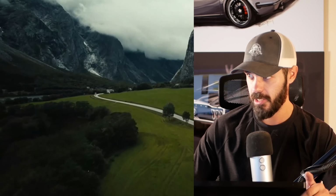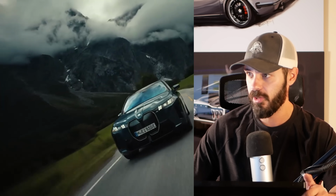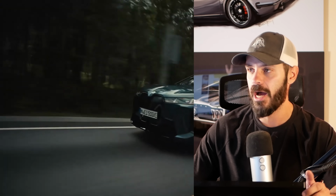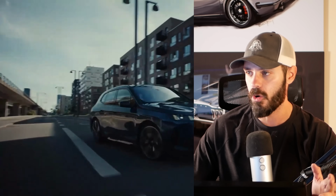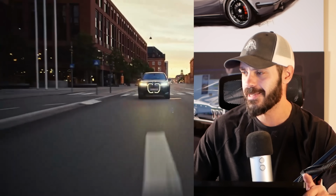The new xDrive 60 gets a 340 mile range, not bad at all, an increase of about 30 miles. The M70 sees a similar bump, 302 miles of range there, which is up from 285 for the old M60. And then we have this base model, the xDrive 45, which is coming to the US, offering 402 horsepower and a 312 mile range, and still 0 to 60 in a very respectable 4.9 seconds.